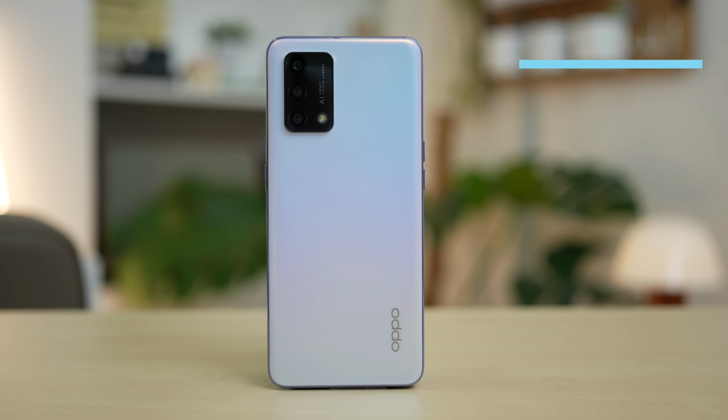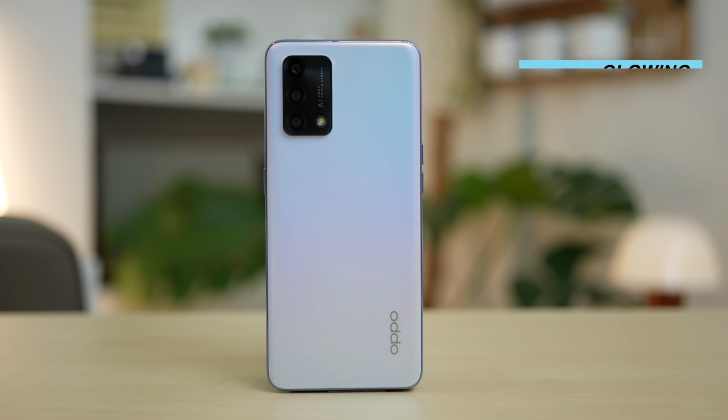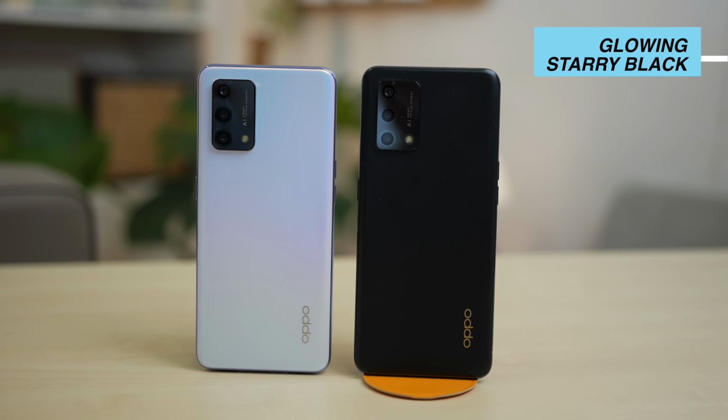Yung unit na meron ako, guys, for review is what you call the glowing rainbow silver. Tama ba tayo doon? Tama naman tayo. Napakahaba naman ng kanyang pangalan, no, guys. 3 words. Pero this is how it looks like. Actually, kung medyo hindi kayo fan ng mga flashy colors, available naman siya in this colorway. This one. Ayan. Actually, hindi to sa akin kay Jason to. But this one is called the glowing starry black.